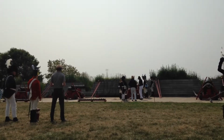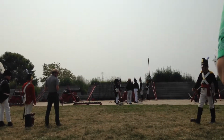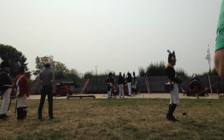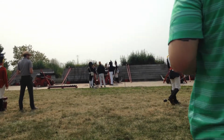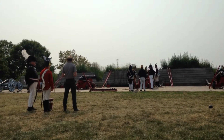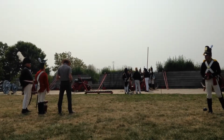It fires a ball weighing how much? 18 pounds. A solid iron ball. We can project this 18-pound iron ball using 6 pounds of gunpowder onto targets up to 1.5 miles away.